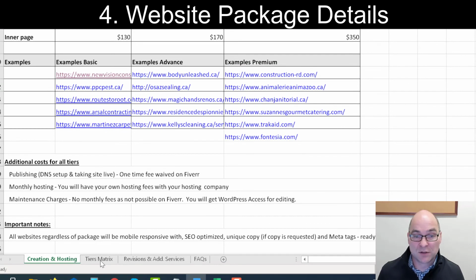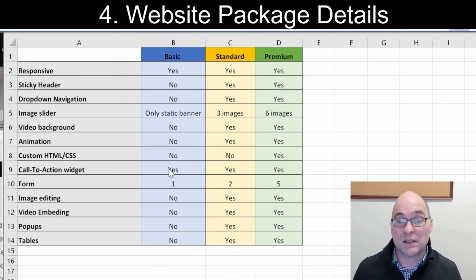You'll get WordPress access to be able to edit your site. Now let's look at the tiers matrix. Basically, this tells you what's in basic, standard, and premium. So from a package perspective, why is basic plan $130 for an inner page, standard plan $170, and premium $350? It's because of this. Okay, responsive, all plans, you're getting a mobile responsive website.